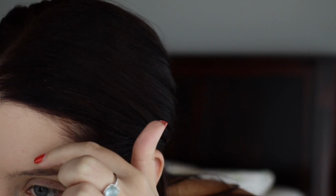I'm gonna try to zoom you guys in and see if you can see what I'm seeing. So the weirdness is happening right here. It's kind of flaking right around here. It's sticking to the dry patches right here. It's sticking to my dryness.